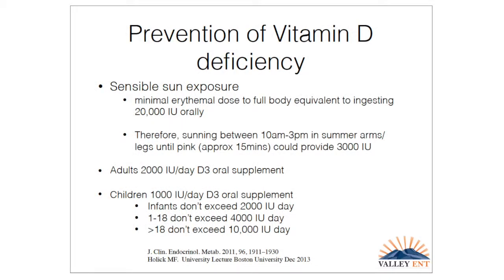So how do you prevent it? Sensible sun exposure. There's this concept called the minimal erythemal dose that was put forth by the endocrinology community. Minimal erythemal dose is what you get if you go out in the summer, midday, in a bathing suit, and you let your skin get just pink, and then you get out of the sun. No sunblock or anything. If you do that, you make the equivalent of 20,000 IUs in that time. So it's been deduced and looked at by the endocrinology community: if you go out midsummer and you expose just your arms and legs until it's just pink, and in Phoenix that can be less than 15 minutes, you could probably make about 3,000 IUs, just arms and legs, minimal erythemal dose.